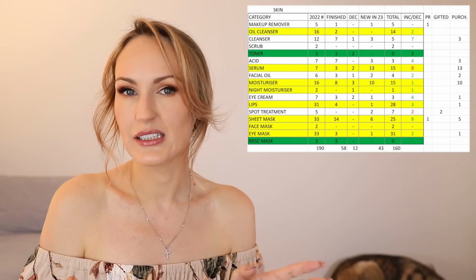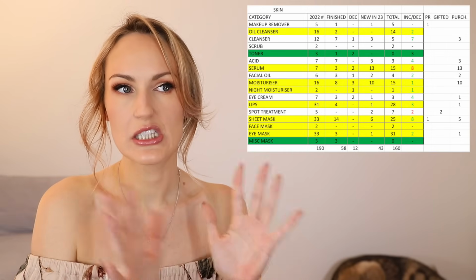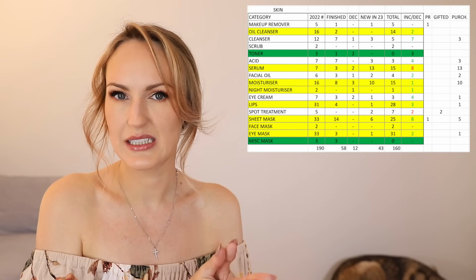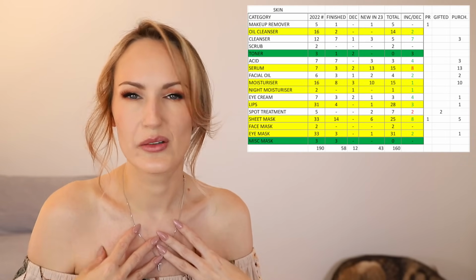I didn't technically declutter it. I actually left it at home in Melbourne when I did my move in January, which is another thing I will mention. Some of the items that are in the decluttered category, they're technically decluttered from my stash, but they were given to my mom.